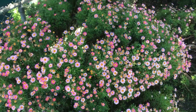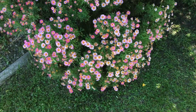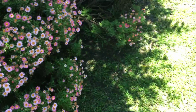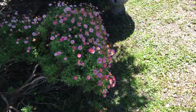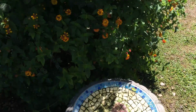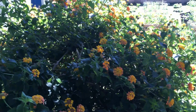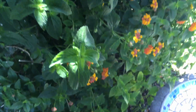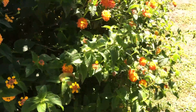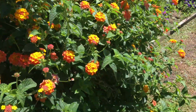Not sure what this is, but got it a few years ago. Doing really good. Bird bath for the birdies. Here's another huge plant. You can cut this thing back to nothing and it comes back like crazy. The hummingbirds absolutely love this thing.